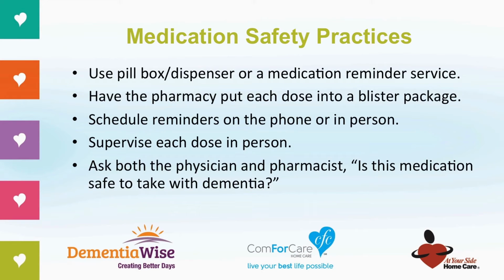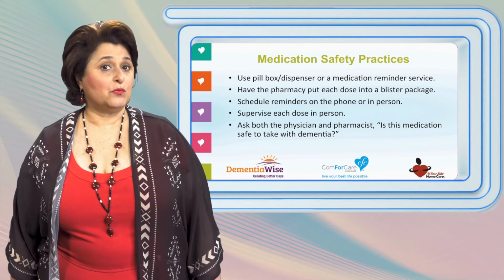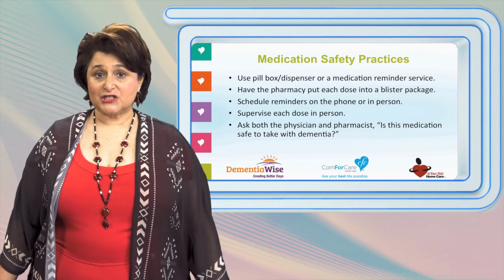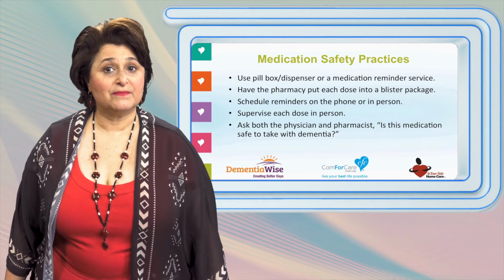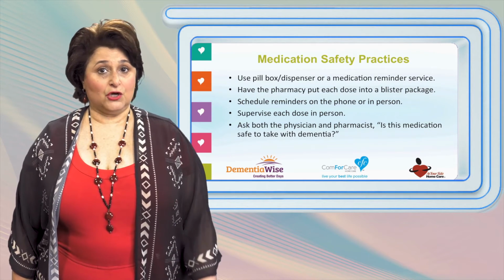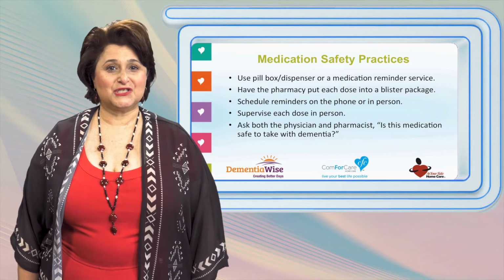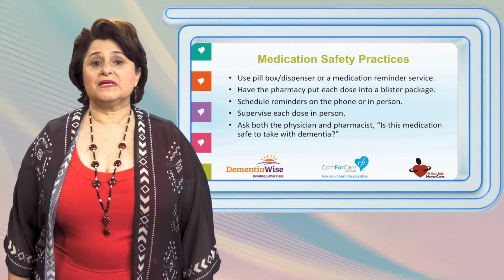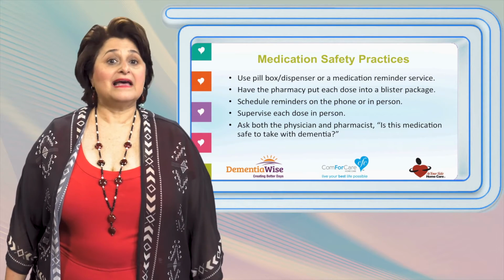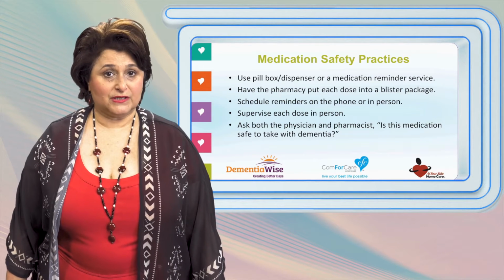Medication safety practices will help. Which one you decide to use will depend upon what your loved one is struggling with. The use of pill boxes or dispensers can help, as can a medication reminder service. Some pharmacies will put the whole dose of all the pills into a blister package so that only one thing needs to be opened. Also, there can be reminders scheduled on the phone or in person. And as a last resort, each dose can be supervised in person.